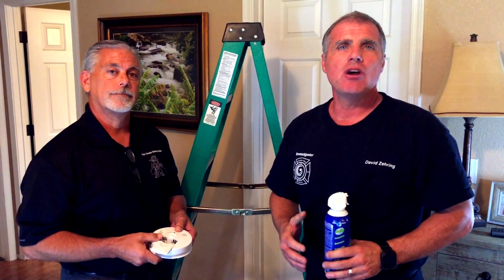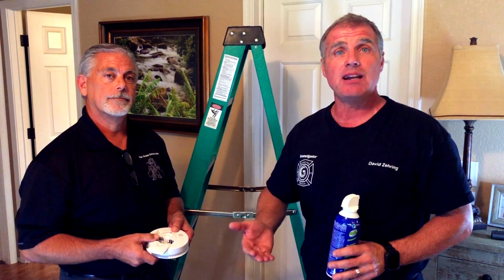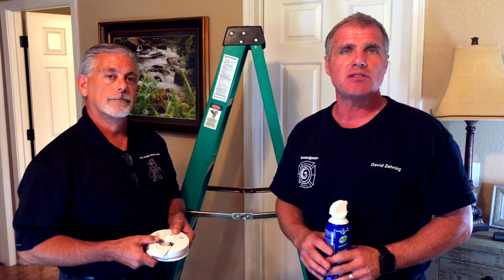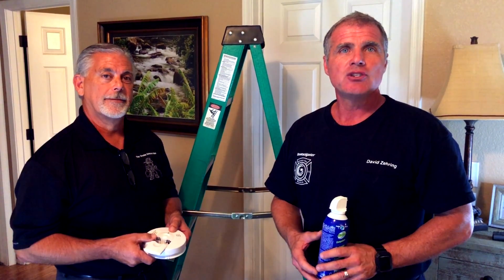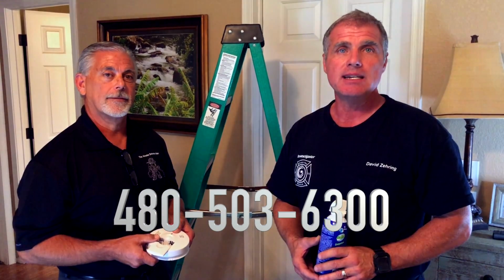What we want our residents to know is that Gilbert Fire Department has a volunteer program that if they, for whatever reason, can't climb a ladder to clean their smoke detectors or change their batteries, we have volunteers that will be more than happy to help out. To reach Gilbert Fire, please give us a call at 480-503-6300.